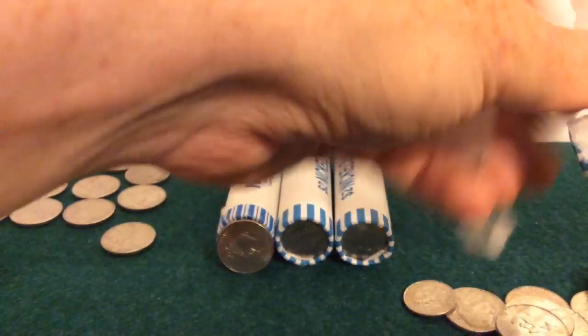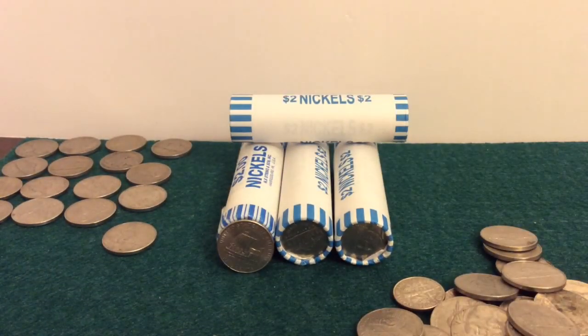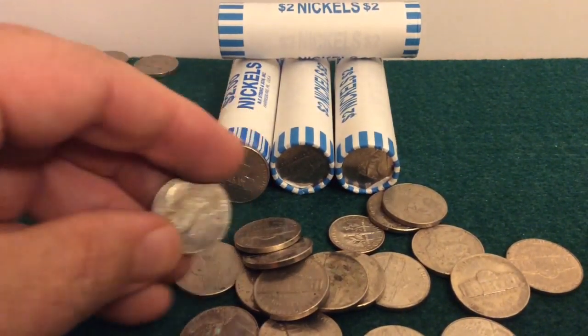So anyhow, here we go. Get this roll going. Get these other nickels out of the way because we're running out of room here. Should probably have a dump box or something right here. So let's see how this roll does.